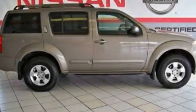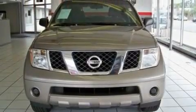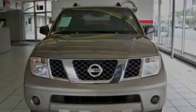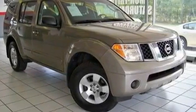This is a 2007 Nissan Pathfinder for when safety, size, and space are of importance. It features a 4.0-liter six-cylinder engine and an automatic transmission.